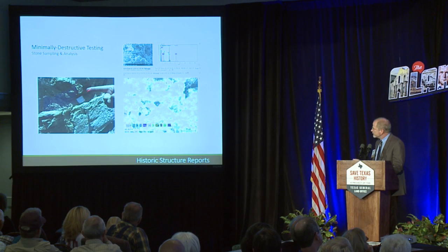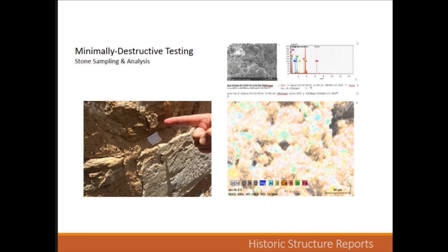So here's a little piece on the church. It's just about to fall off on its own. And so that was selected as one of the sample locations. And part of the microscopy was to determine the salt contents of the stone. And historic masonry, and limestone in particular, is very porous, and water moves through it at a fairly quick rate. But that water picks up all sorts of things on its path.